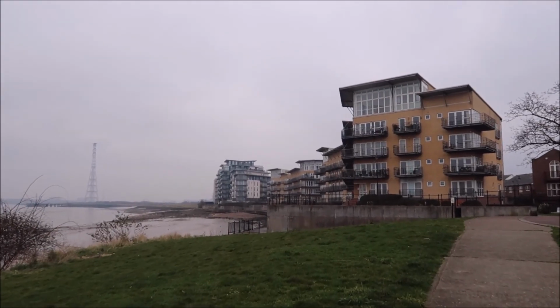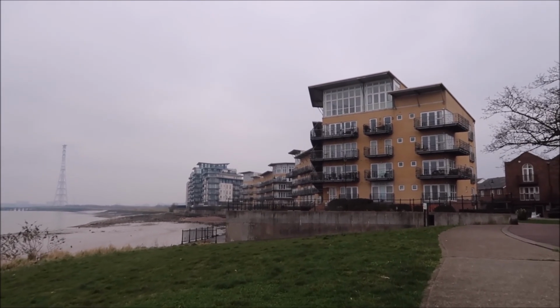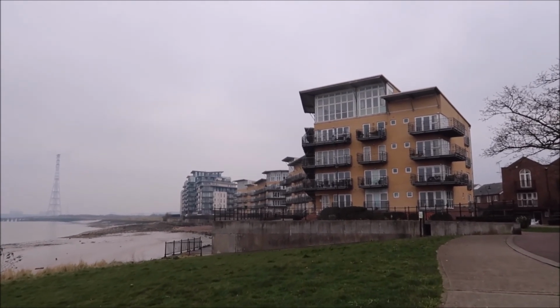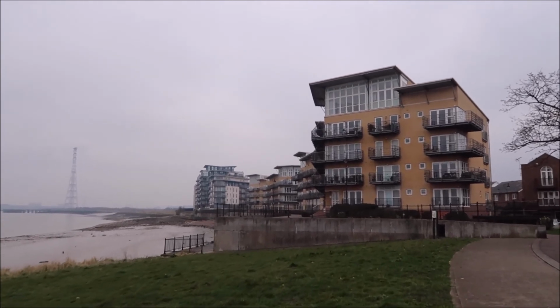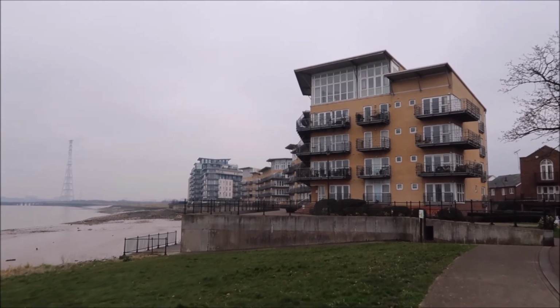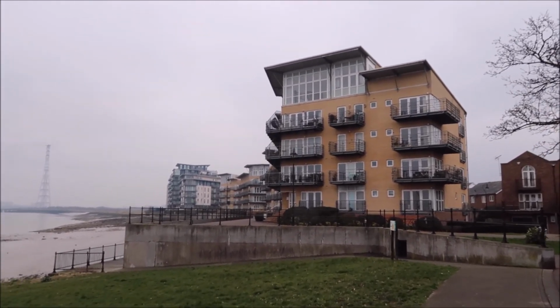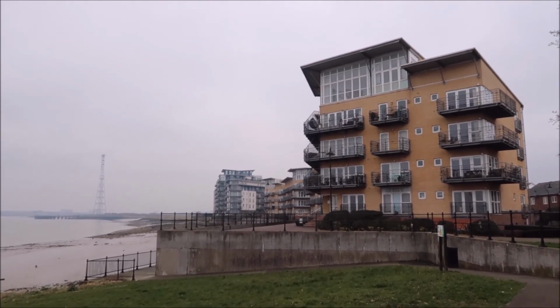These buildings up ahead are really big. You don't usually get this sort of thing in East Kent. Some serious money has been put into these really big apartments right on the Thames bank. And I'm guessing people with quite a bit of money must live there.